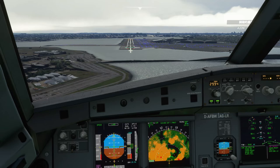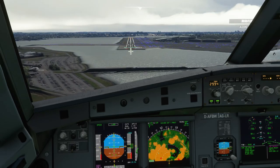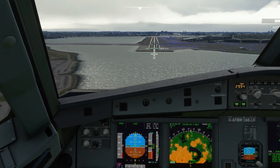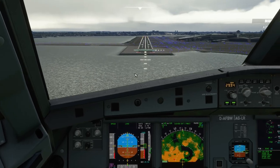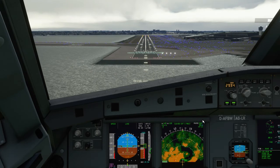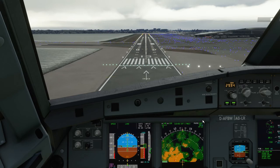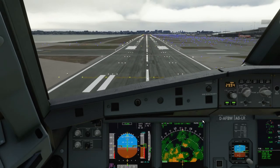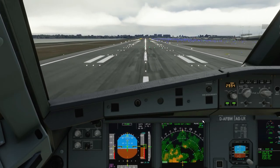177 Heavy, left turn on Bravo, short of Lima. Left turn on Bravo. 300. Continue. Hundred above. 50, 40, 30, 20, 10. Minimum.